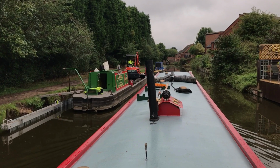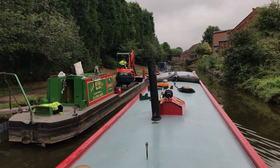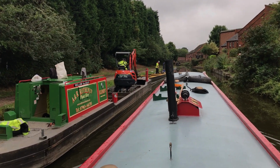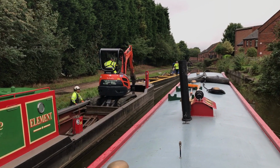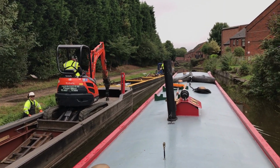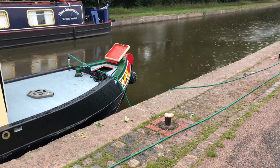And apparently they're dredging out all the canal as well, where they're putting the Armco, they're digging all the canal out and dredging it so it's better for mooring, which is perfect. So well done, guys, absolutely well done. Just filling up with water at Rugeley.